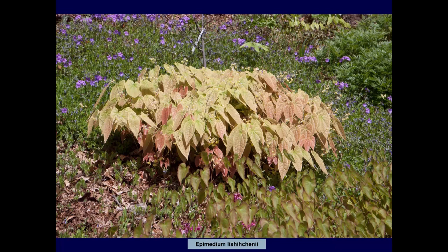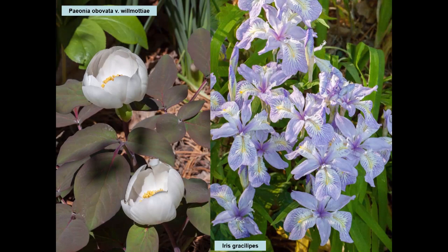Most peonies like full sun. Peony of a Martin variety, Wilmottii, has these gorgeous white globes and this kind of chocolate brown new foliage. Wants some shade, comes true from seed.